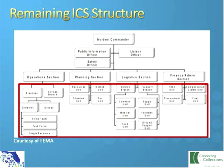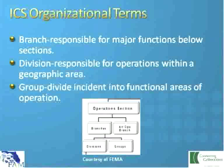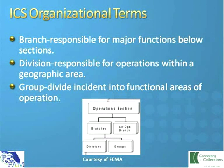We talked about the first 4 levels: the incident commander, the liaison officers, and then the section chief. But now there's all this. So what is it? I'm going to run through the terms kind of quickly, but hopefully not so quick that people can't understand me. So you guys, again, have a familiarization of what's happening.